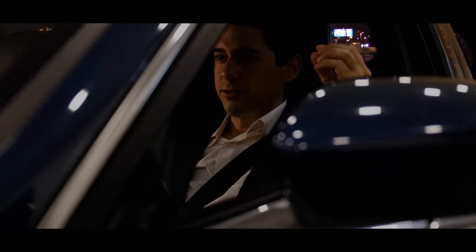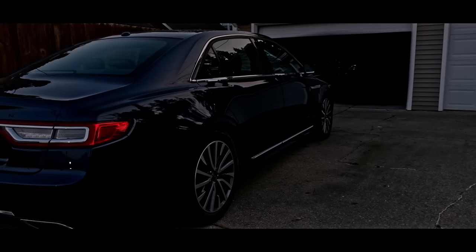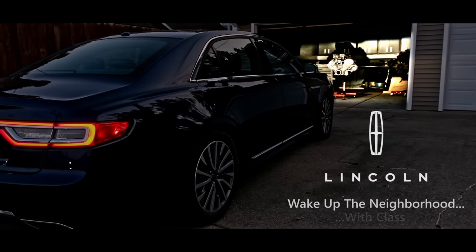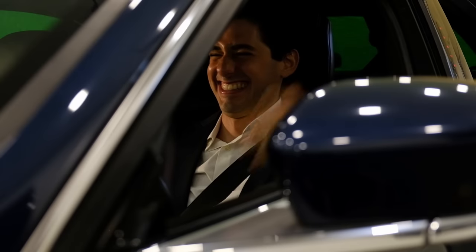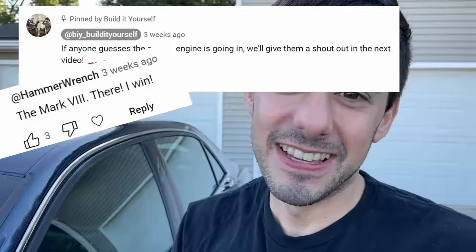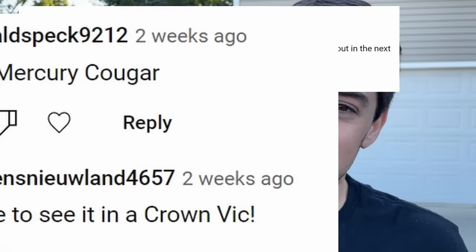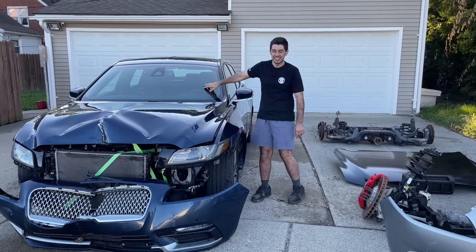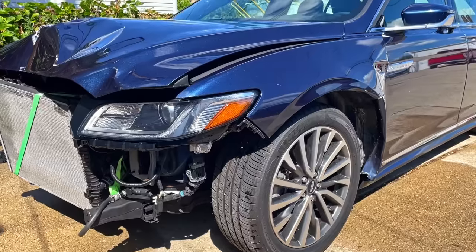I think we can do something about that. We asked, but we knew it was an impossible question, so here it is. This is the 2017 Lincoln Continental.